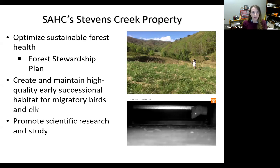We have a forest stewardship plan that we commissioned for the property and we try to implement so that we're taking care of the forested parts of the property. We're also, the goal is to create and maintain, as Justin mentioned, high quality early successional habitat, which has decreased over 100 years or more in this part of the world. And so we want to manage not only for elk, but you can co-manage for migratory birds as well. So we have been actively doing bird surveys out there, generally on an annual basis.